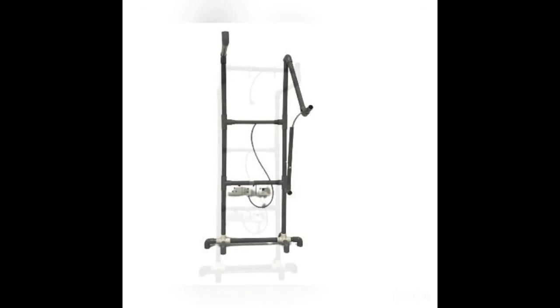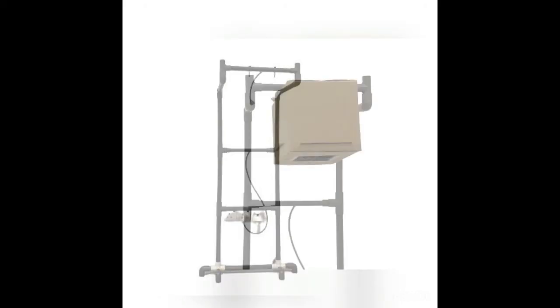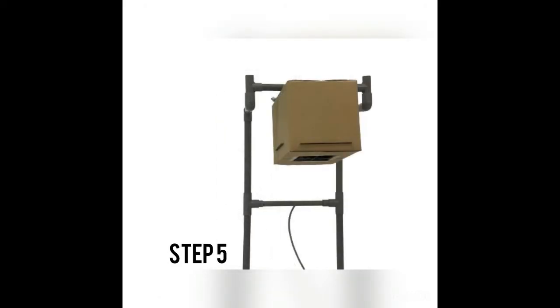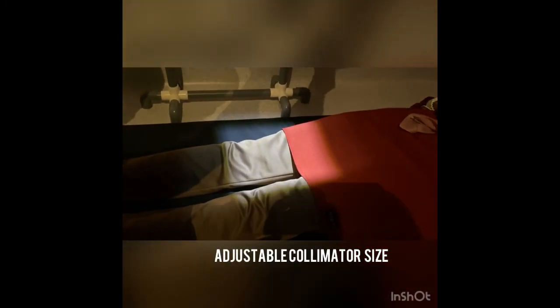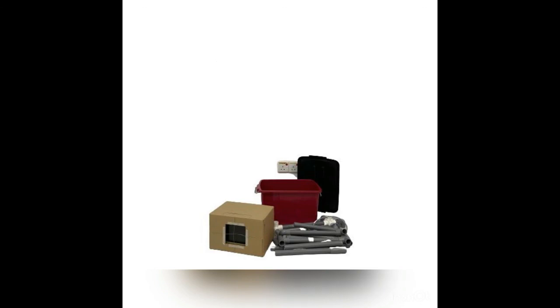MILK aims at enhancing students' learning experience and better academic achievement. It allows learning flexibility and gives the opportunity for longer training hours. We believe that MILK can help in strengthening students' psychomotor skills, which will greatly benefit them, particularly during their clinical attachment. We are also aiming for the possibility of commercializing this product not only for UiTM but also for other institutions.